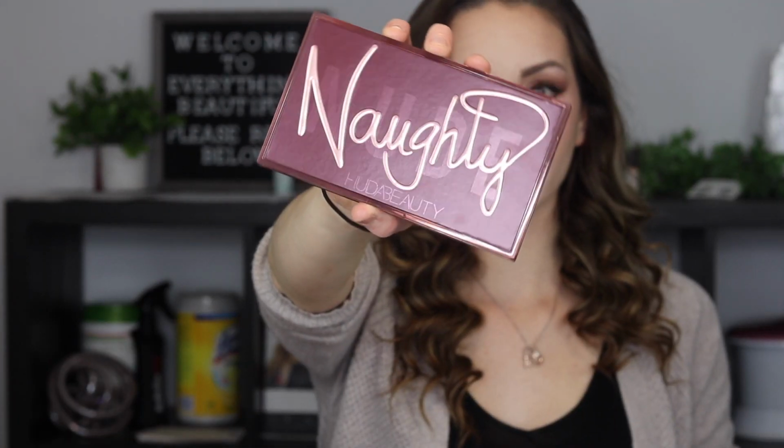next level. So basically, the idea behind this palette was like naughty, sexy, like sultry, smoldering. That's the actual palette. I actually love Huda Beauty's packaging. It is very sturdy. It is plastic, but it's like a nice plastic. It doesn't feel cheap. It clicks together nicely. It is a nice size. I like how it fits in with my other palettes.